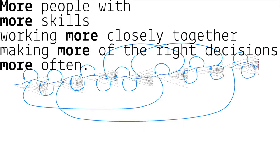So one answer to this problem is that what you need on your team is more people with more skills, working more closely together, making more of the right decisions more often. Sort of a probability game. You can get more of those things, you're more likely to end up on the top right of that chart.